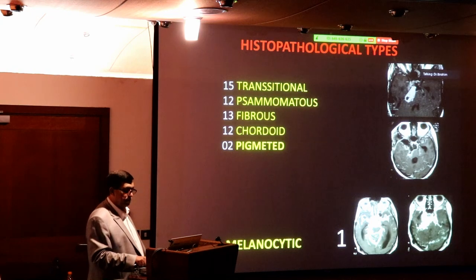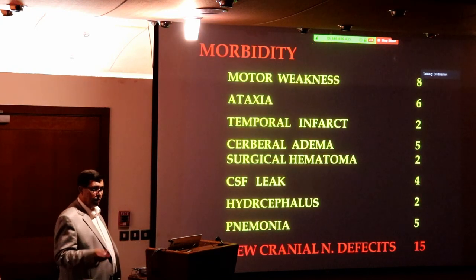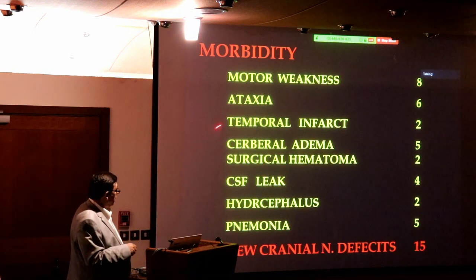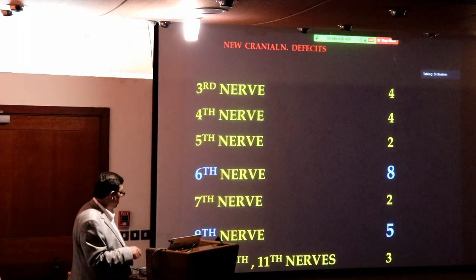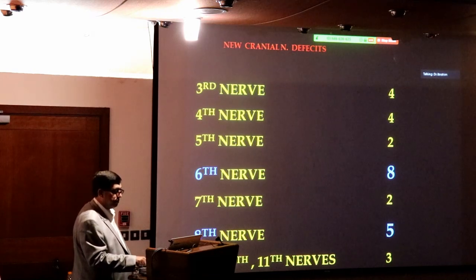Melanocytic type of petroclival meningiomas. Did I have morbidity? Of course. Going for these cases surgically, you have to accept some morbidity: motor weakness, ataxia, infarct, edema, CSF leaks, and new cranial nerve deficits, because you are manipulating the cranial nerves. And the commonest nerve that is affected is, again, the abducens nerve.